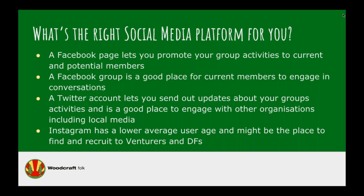Whereas having a Facebook group, it can be made private, so that those conversations and images that you might be sharing, depending on the permissions for young people, aren't in the public domain. But you could limit it to current members where they can engage in conversations, and that could help you plan activities for your next trip or camp or something like that.